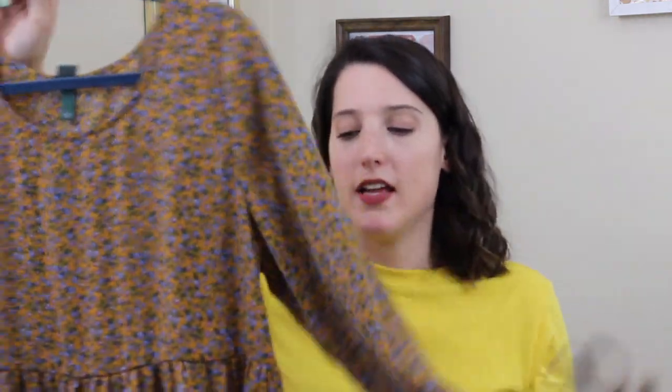Next, I have this dress that I picked up from Target. In September, I tried to only buy secondhand items and I saw this at Target during that time and I was like, well, I need to go back and buy this because it's so cute. I got this in a size large, which is bigger than I usually go, but it's Wild Fable. And I just wanted this to be super flowy and that's what it is.